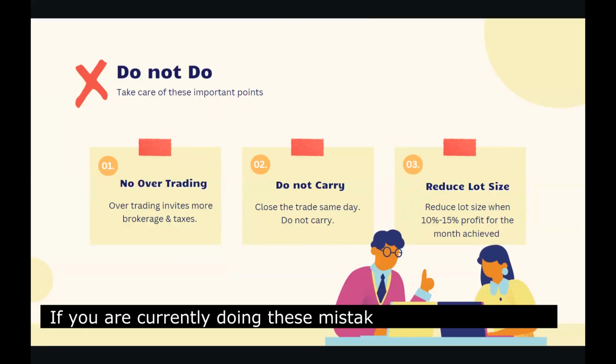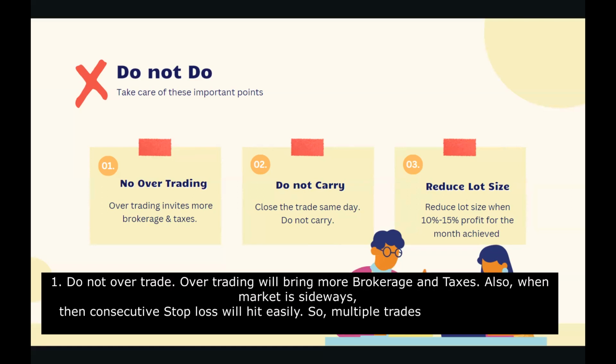If you are currently making these mistakes, then please avoid them. Number 1. Don't overtrade. Overtrading will bring more and more brokerage and taxes only. Also, when the market is sideways, consecutive stop losses will hit easily. So multiple trades in a day may cause more damage to your trading account.